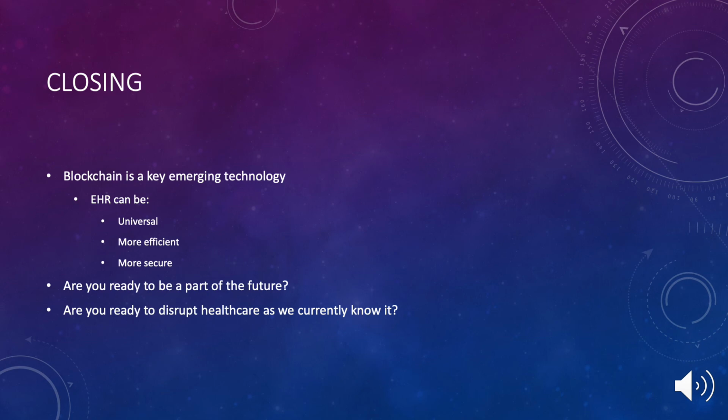So in closing, blockchain is a key emerging technology. As I mentioned earlier, the EHR system can be, on the blockchain, universal, more efficient, and more secure. So I just want to end on two questions. Are you ready to be part of the future, and are you ready to disrupt healthcare as we currently know it? Thank you.